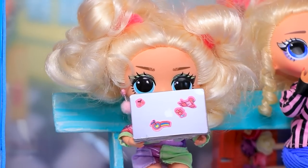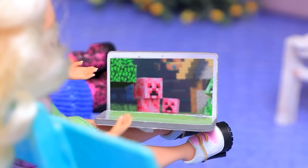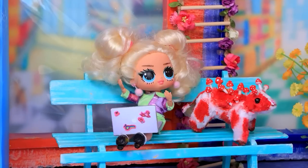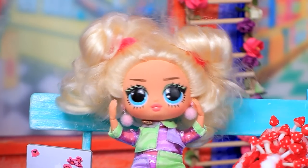The little girl is playing Minecraft. Good. Wow, how interesting. Hello, cow. What? She came into the real world.